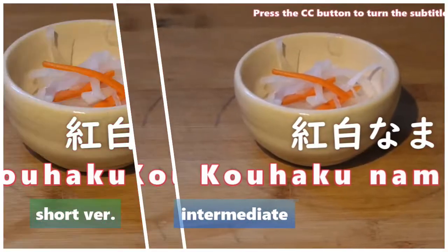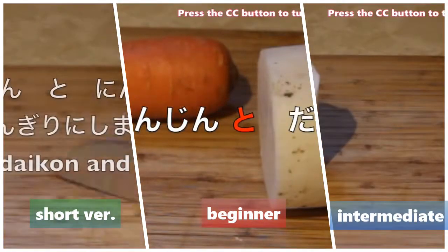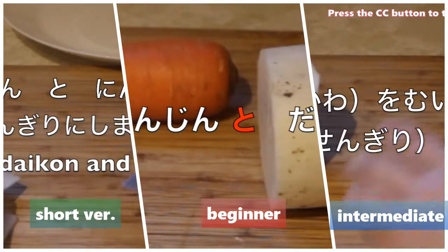There are different versions of the same recipe, so try out different options to find the one you're most comfortable with, and improve your skills with Japa.Mommies.